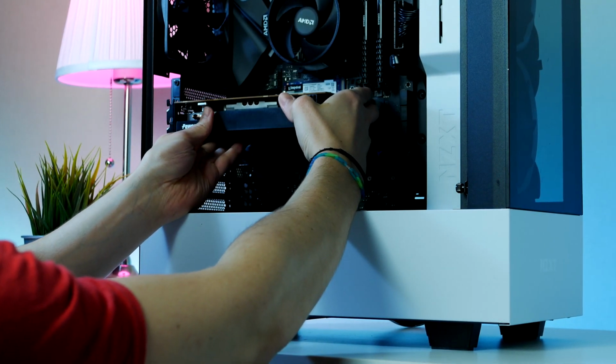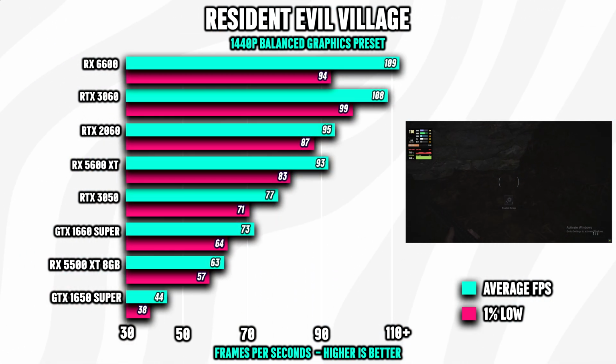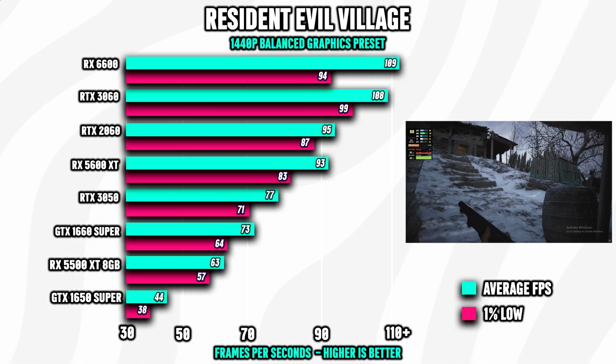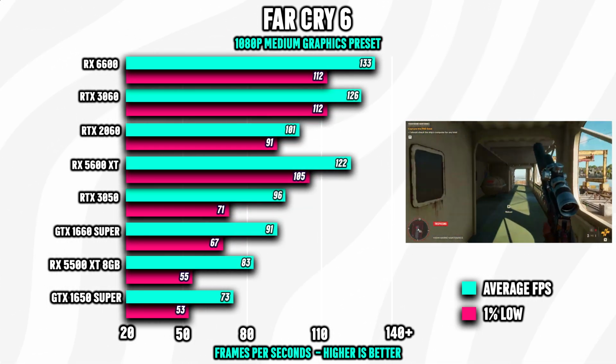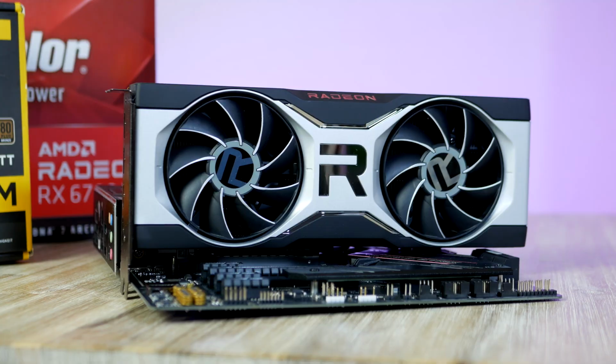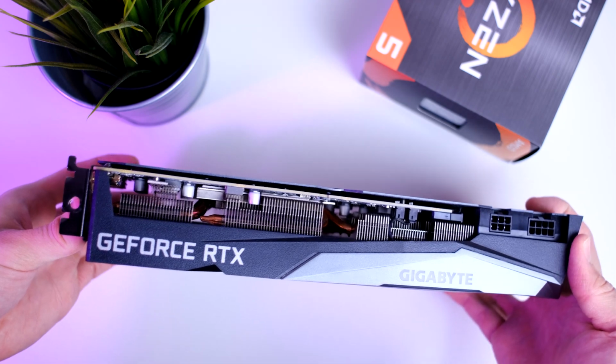I'm gonna present to you the best top GPU picks right now, with detailed benchmarks showing you what to expect in terms of performance in some of the most popular games, so you get a good understanding of how each GPU performs.